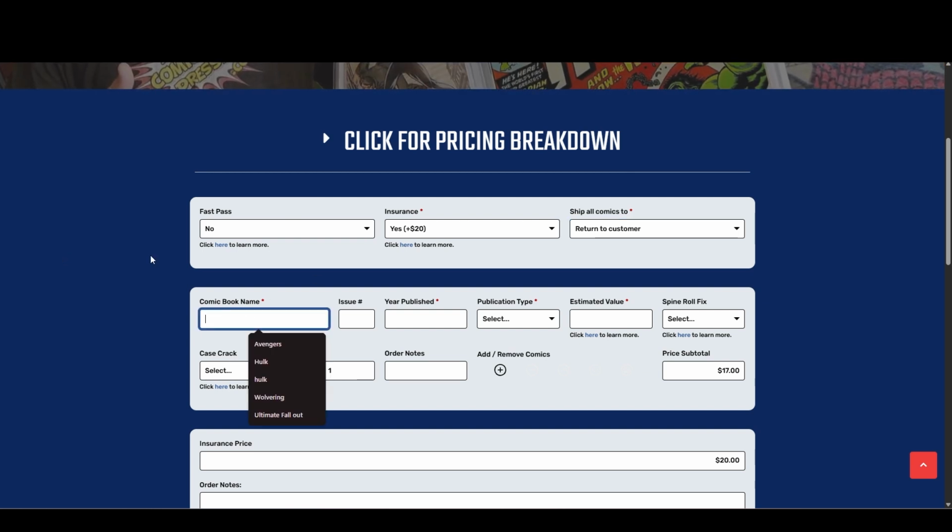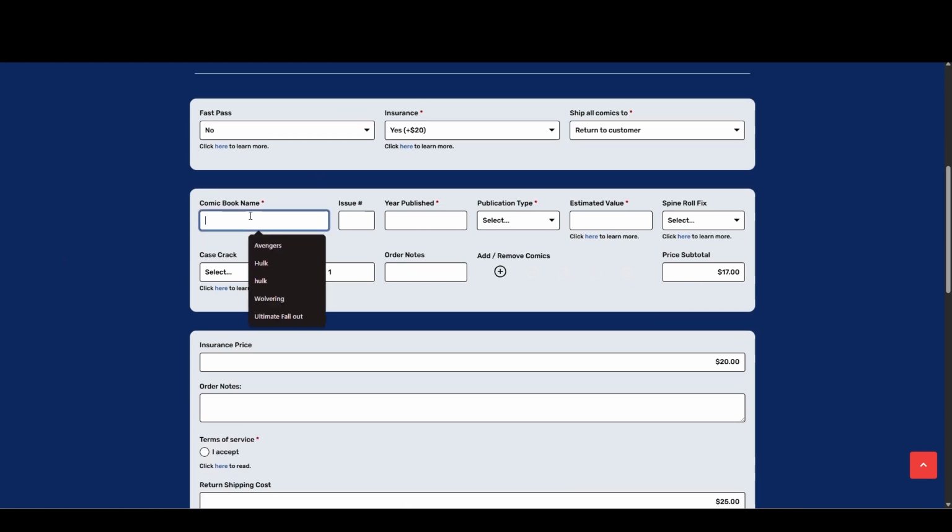So now comic book name. We'll go ahead and say Avengers. We're going to say 1. Now we're going to say this is one of the modern series, so we'll just say 2012. So we see it has $17 down here because that's what it costs for a book after 1985. Publication type, it is a comic. Estimated value, we're going to say it's $100.